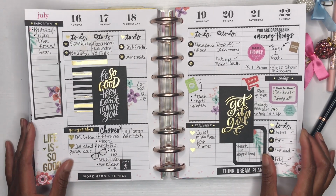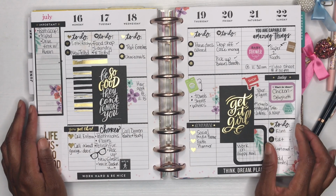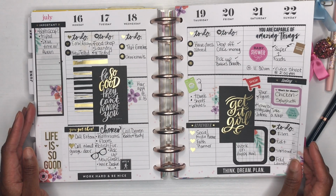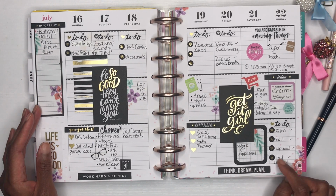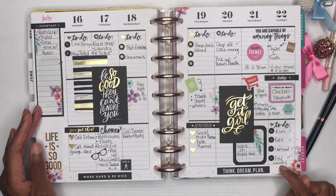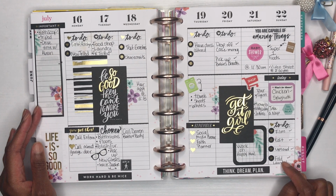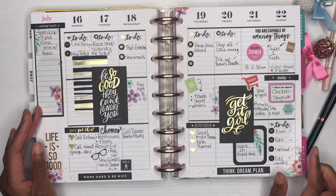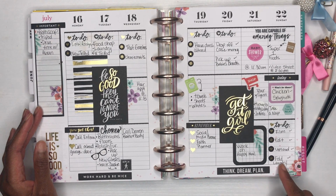I guess I just wanted a black and gold spread with a little pop of color, a little purple here and there. So that's cute. Love how that turned out. Film, edit, and upload. Fold laundry. I don't even know why I write down to fold laundry because I take that laundry, put it in a basket, sit that basket beside the bed, and look at that basket for 2 weeks. I just switch out baskets.